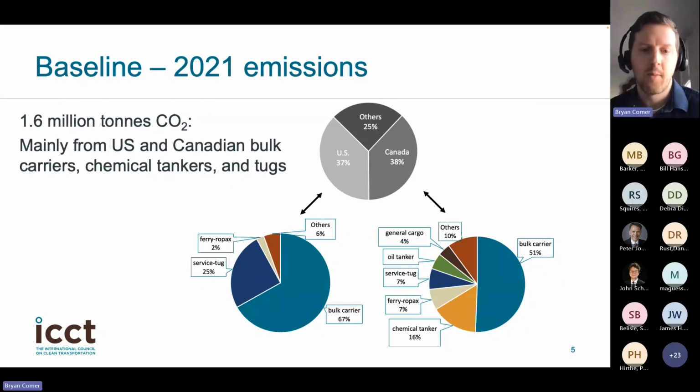On the bottom right hand pie, you're looking at the Canada flagged ships. Half of the emissions are associated with Canada flagged bulk carriers, followed by chemical tankers at 16%. And you can see there's a number of other ship types represented here, a bit more diverse than what we have for the US flagged ships.